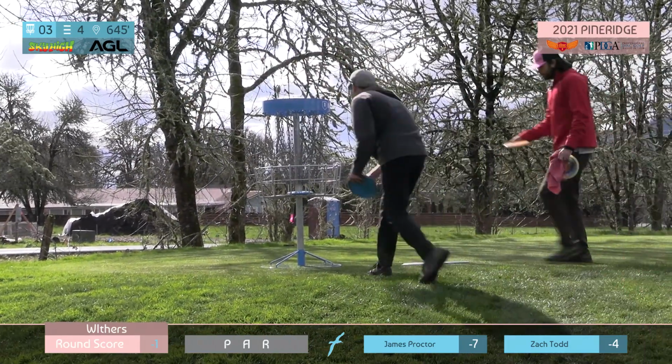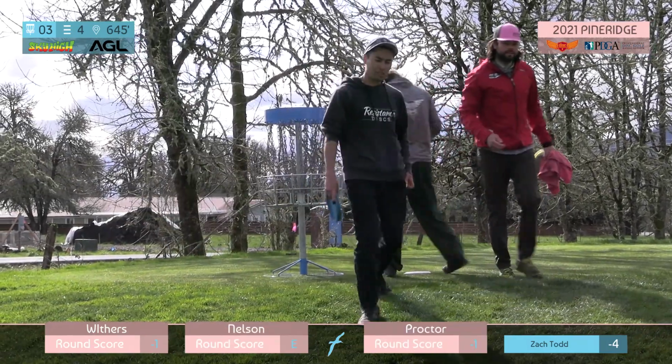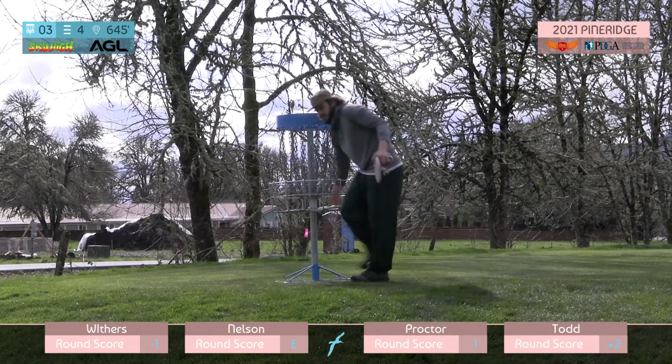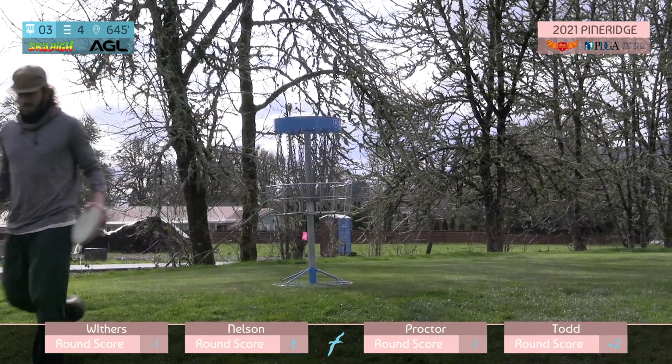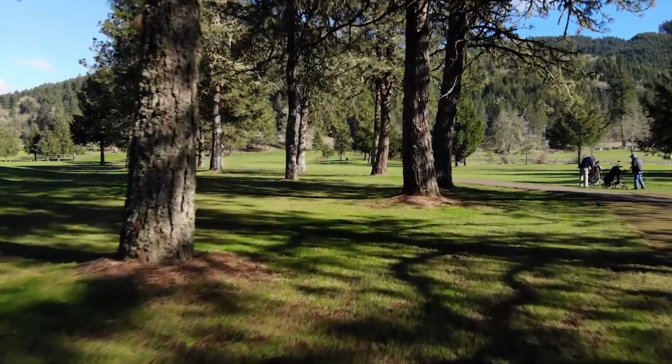Chris taps in for his par. Par for James and a bogey for Zach Todd. And we are going to move along to hole 4.